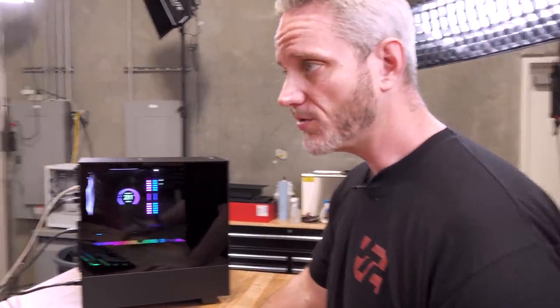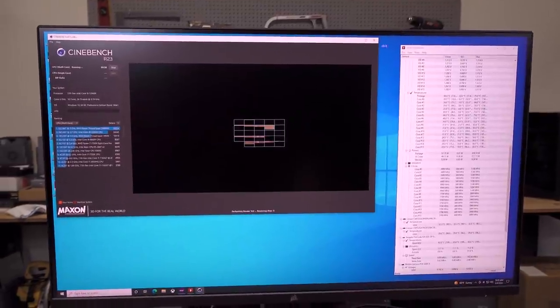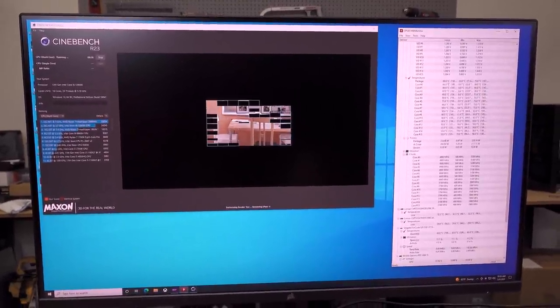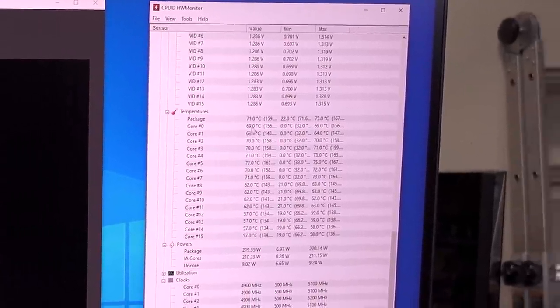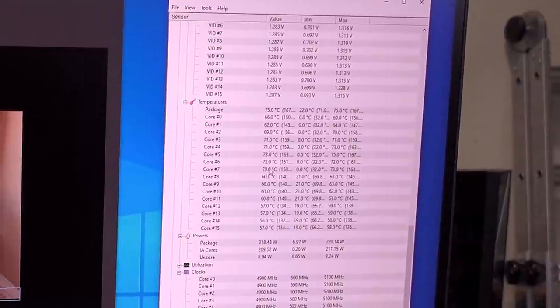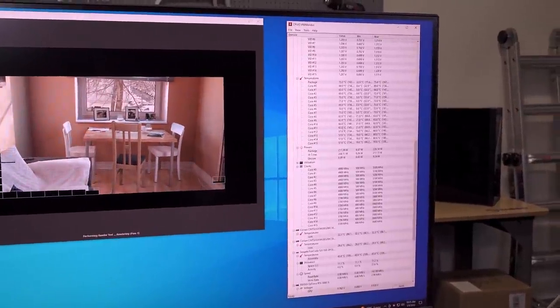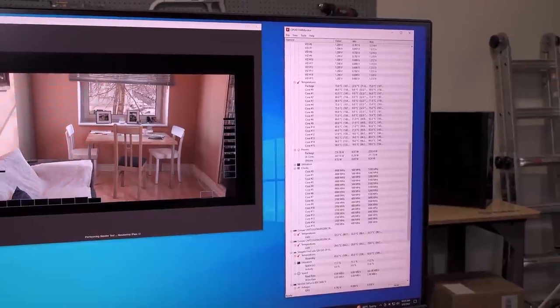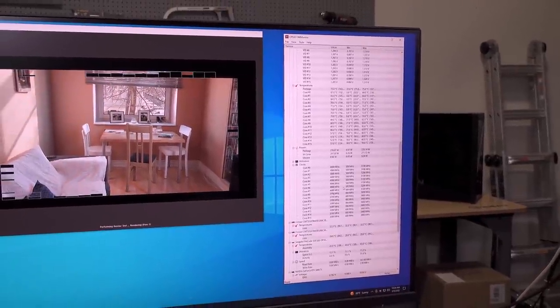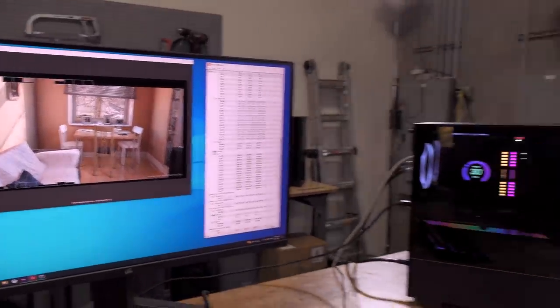But if we watch right now, if I start Cinebench, which is the single hardest free download you can do right now to test this, look, our package is at 71 and our P cores, which are 0 through 7, are in the 70s. And then our E cores are down here in the 60s and 50s. It's pretty insane how well it's doing. So 4.9 gigahertz on the P cores, 3.7 gigahertz on the E cores. Those are factory numbers right there. There is nothing special happening with that.